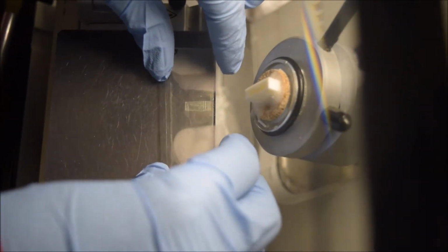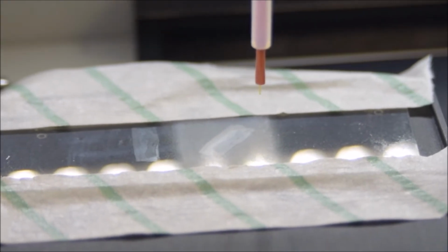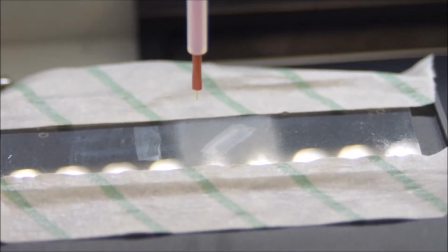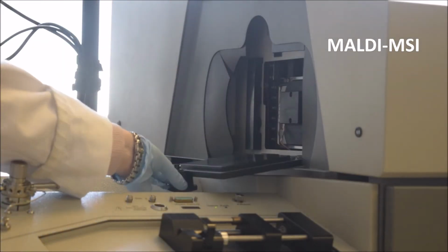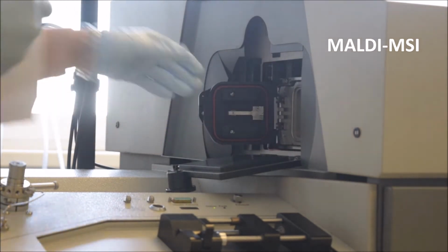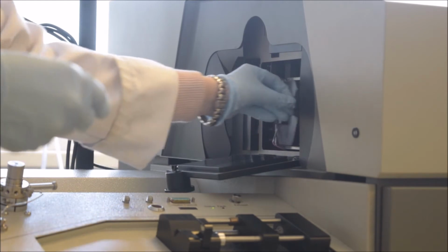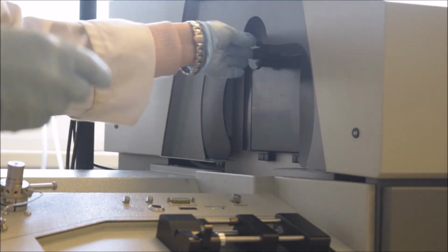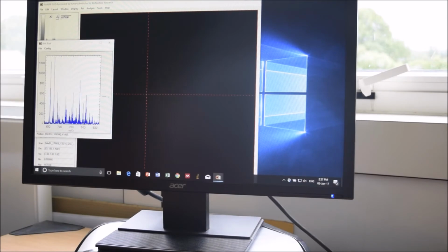These models are snap frozen at specific time points, cut very thinly, covered with a special matrix, and analysed by an analytical technique called matrix-assisted laser desorption ionization, coupled with mass spectrometry imaging, where a laser is fired directly on the sample, allowing proteins or lipids to desorb and enter the detector. It separates the molecules and produces a spectra at every point where the laser was fired.